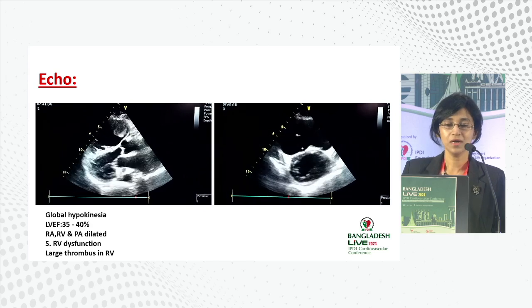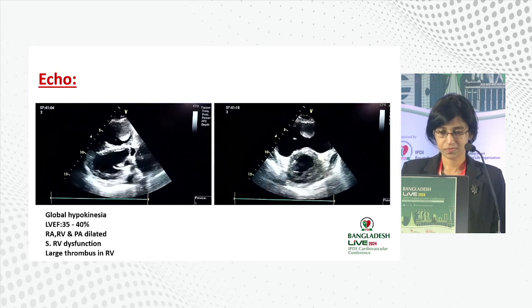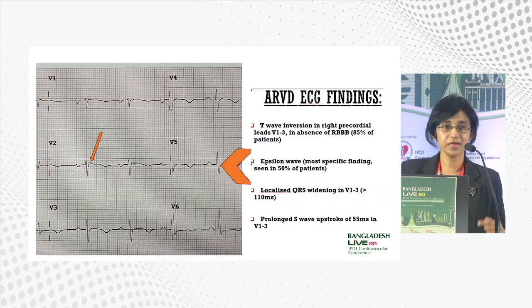With that echo, retrogradely, we gave a second look at the ECG. Here we can see there are some notches just after the QRS complex, so that might be an epsilon wave, with a localized QRS widening of almost 150 milliseconds, and there is a prolonged S-wave upstroke, more than 55 milliseconds, which can be seen in V1.